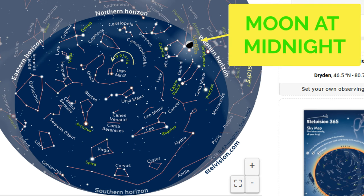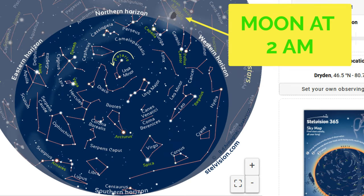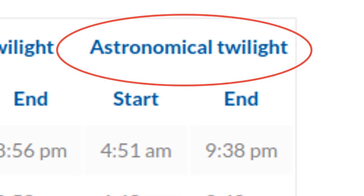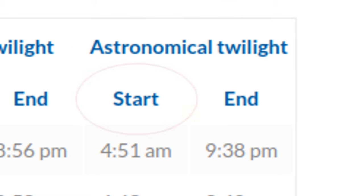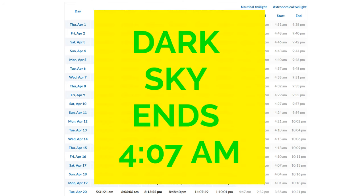Now what about that moon at midnight? It's still on the horizon, but by 2 a.m. it's long gone. Perfect. And now we check our astronomical twilight chart. When that starts, we stop filming. And on April 17th, it was 4:07 a.m., so our dark sky ends at 4:07 a.m.